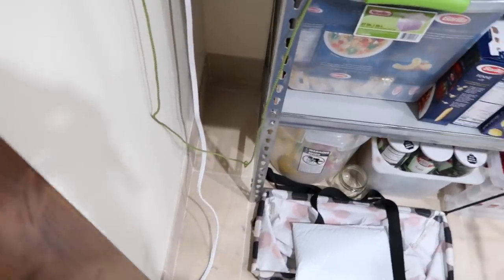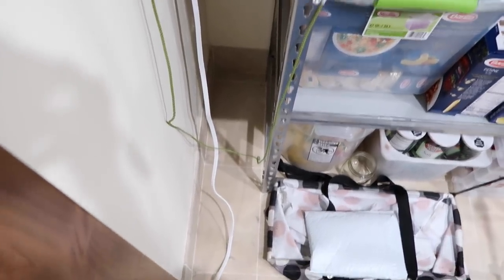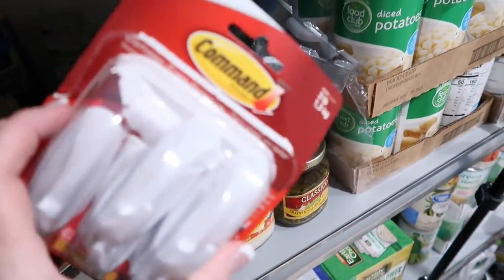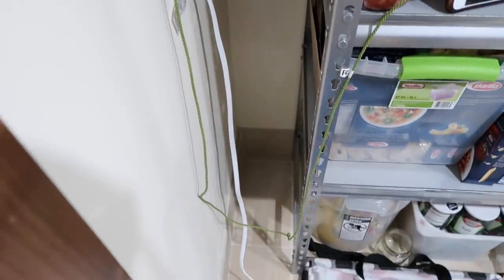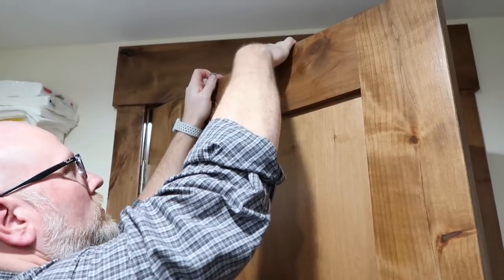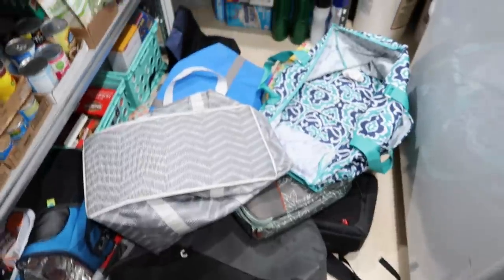So this corner, when you come into the food room, was just filled with bags shoved on the side here. I was looking through my stuff and I found some command hooks. So I'm gonna start high and put a hook here and a hook there and a hook somewhere over here. I don't know, but I'm gonna make this work. Decided to put one behind the door. Derek was smart. I wasn't even thinking behind the door. Then one up there.